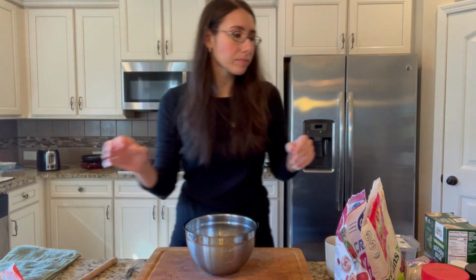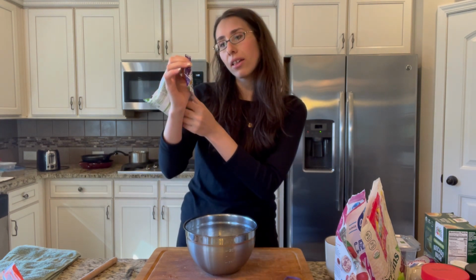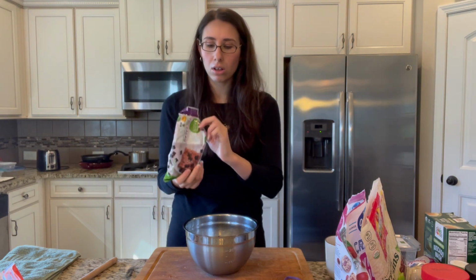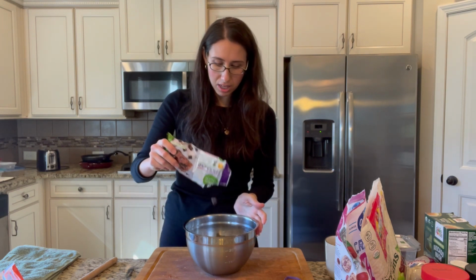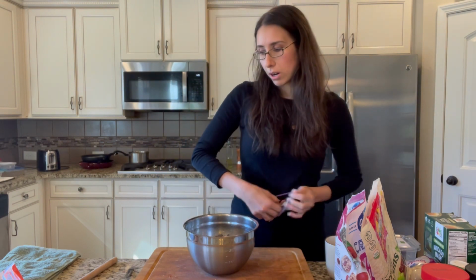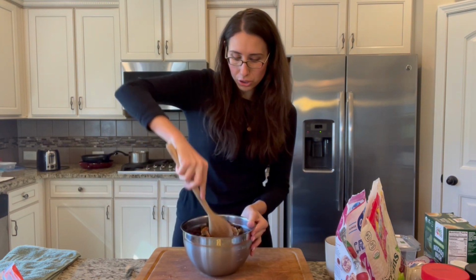And then the last thing I'm gonna add in here today are these chocolate chips, because it's a fun sweet treat. I like the dark chocolate chips, and this is a 72% cacao dark chocolate chip. So I'm just gonna throw in some of these. And we're going to take a wooden spoon and just mix this all together. Super simple.